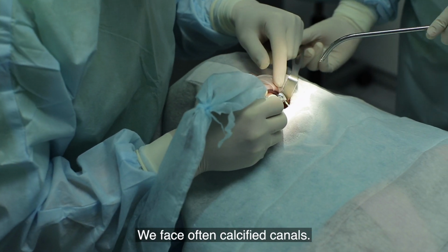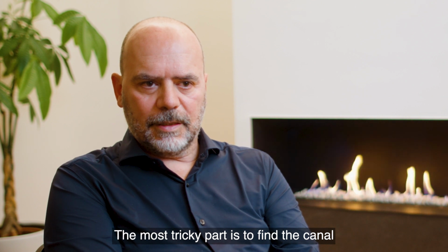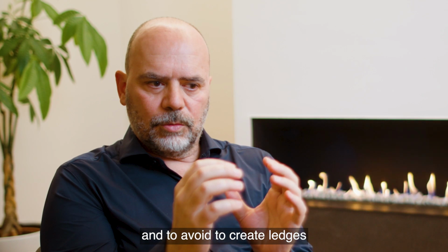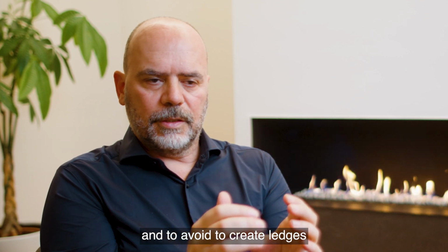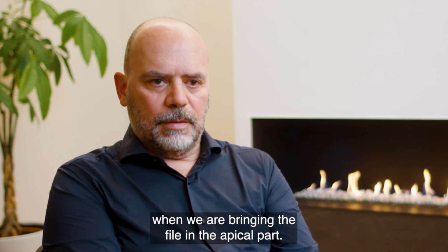We often face calcified canals. The most tricky part is to find the canal in the coronal third of the root, and to avoid creating ledges while we are bringing the file in the apical part.